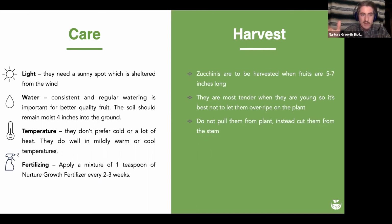And as with all the other plants we've mentioned, you want to fertilize with nurture growth about every 2 weeks, and as well at planting.